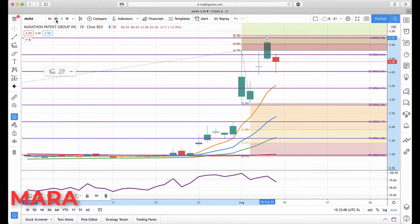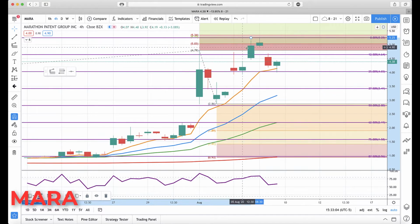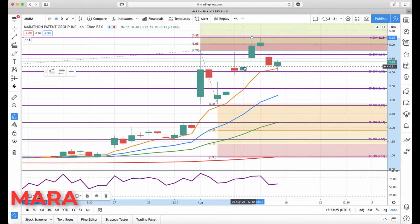All right, 4-hour chart. So we paused, bumped up. We had 503 as the next level, and then 527 to 534. It got up to a high of 524, so clearly not above that 527. Also forming a divergence and coming back to the 4-hour rotation zone and the 25% retracement and filling the gap.